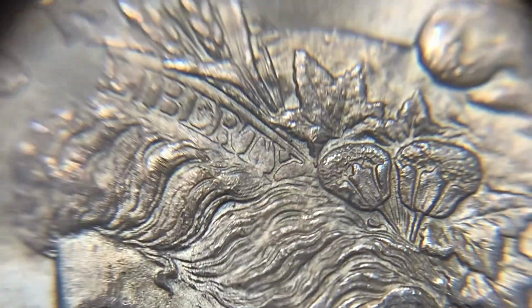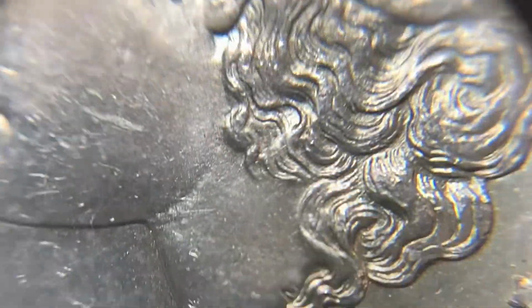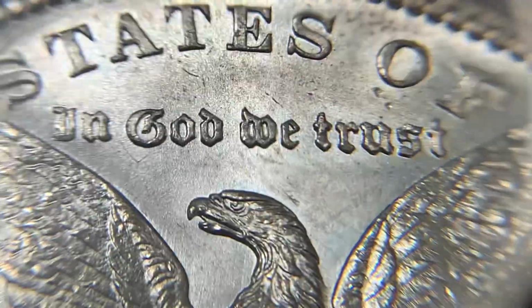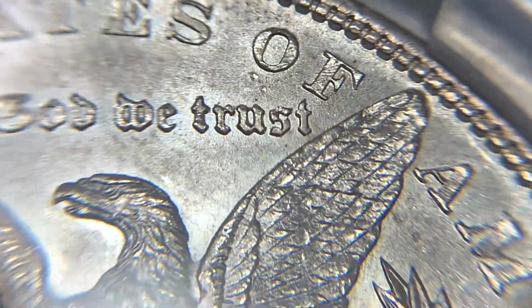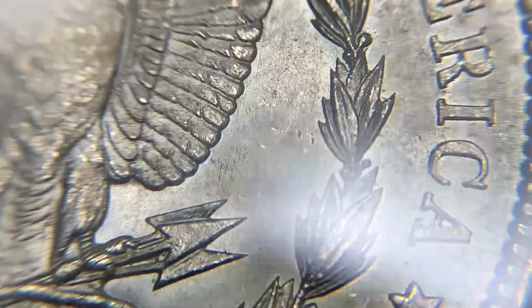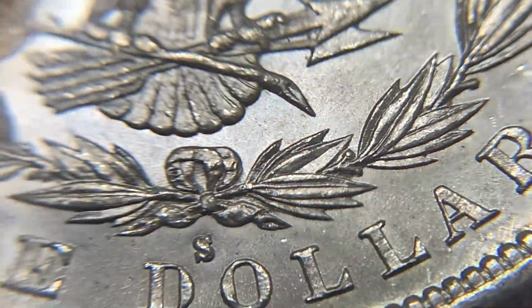The luster also is quite nice on this Morgan. It's a little subdued for an S. I think that's because it's got a little bit of a darker toning to it on the overall coin. So because of that, I think it takes away from that luster a little bit. But overall, this is a really nice 82S.